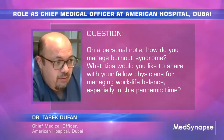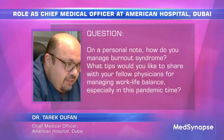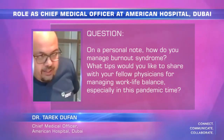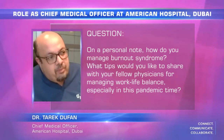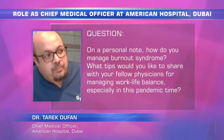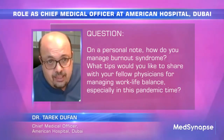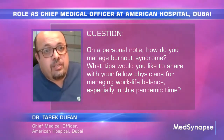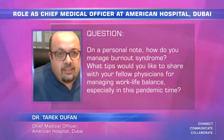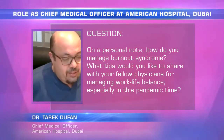So if you're having more family time, that means you will have less work time. If you have more work time, you're building a career and everything, that means it will take time from your family and from your personal life. Having said that, you need to be flexible also in a time like COVID, a time of disaster or pandemic. You need to keep this priority flexible to make sure that you can cover that area without stress on any one of the sections.